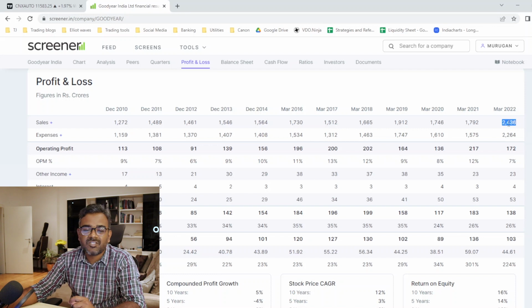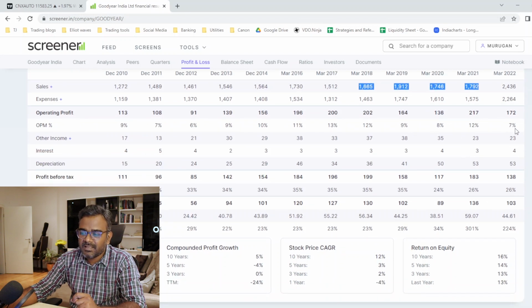But what has definitely changed is the sales has increased drastically after some consolidation in the last few years. But the only problem here is the operating margins, right? It has gone down definitely, but for me the sales growth shows some signs for this company, and the profit has kind of remained stable around the 100 crore mark, 130 crore mark.